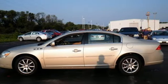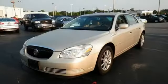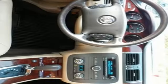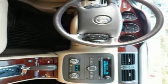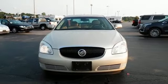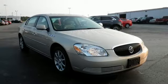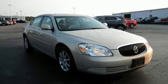Road and track notes: the Lucerne's solid body, big passenger compartment, and able road manners might just be the prescription Buick needs to lure doctors back from luxury imports. In a Buick, you get innovative technology and sophisticated design for the real world. You need to drive it to believe it. See it for yourself today.